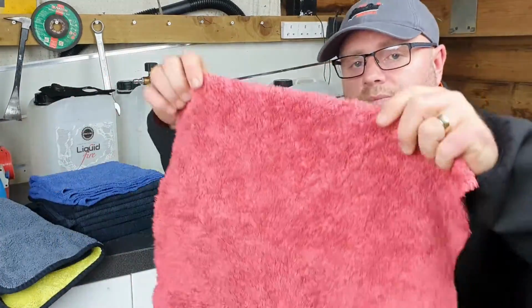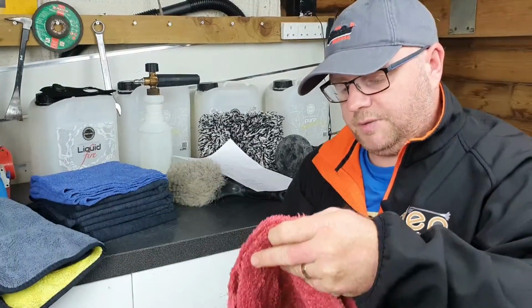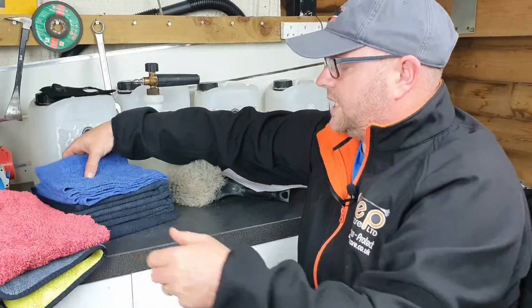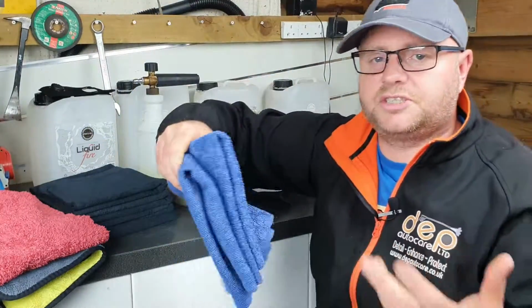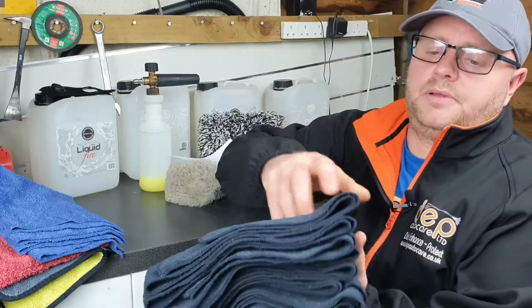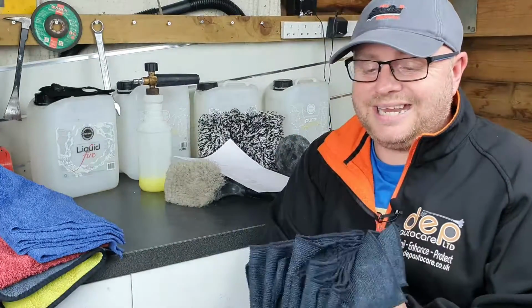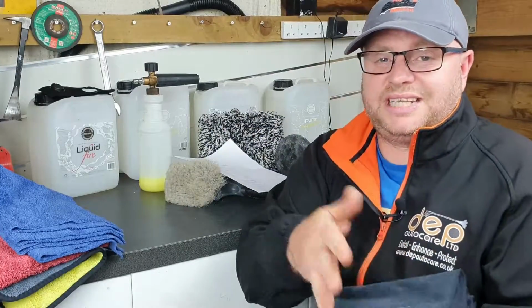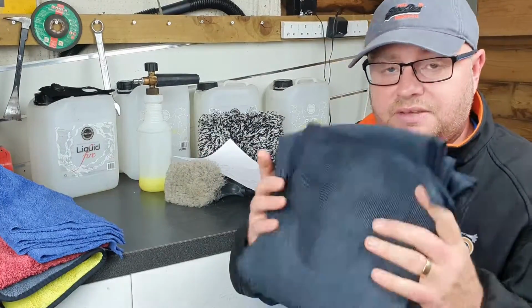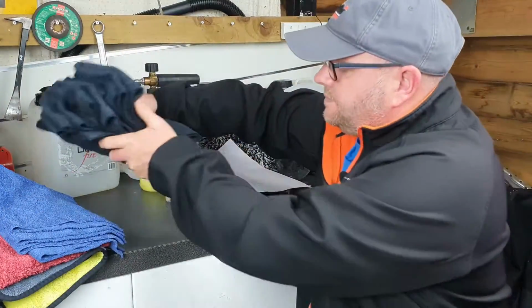You've got ones from the Rag Company, that's a 365, a plusher one. I've also got some standard 365s from the Rag Company. These are just for general use. These I picked up on Facebook Marketplace. It was an old hairdresser's. Again, I just use these for dressing the dash, something like that. It never goes near the paint. The paint is always left for the plush ones and stuff like that.